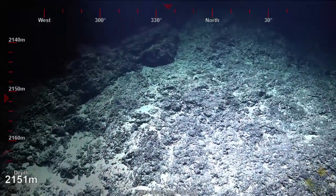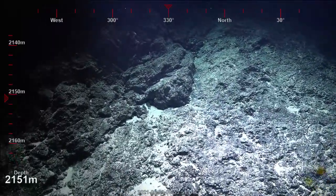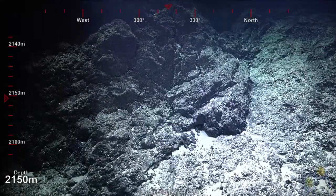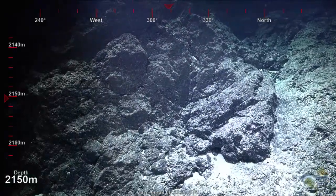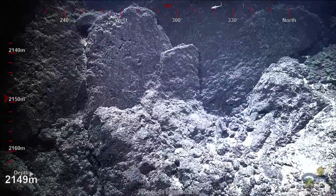Yeah, but it looks a little bit more cohesive here in terms of the seafloor. Not so much smaller broken bits and gravel. If we had to collect a rock here, it would be really hard. It would. Oh, look at that. Yep. Okay.